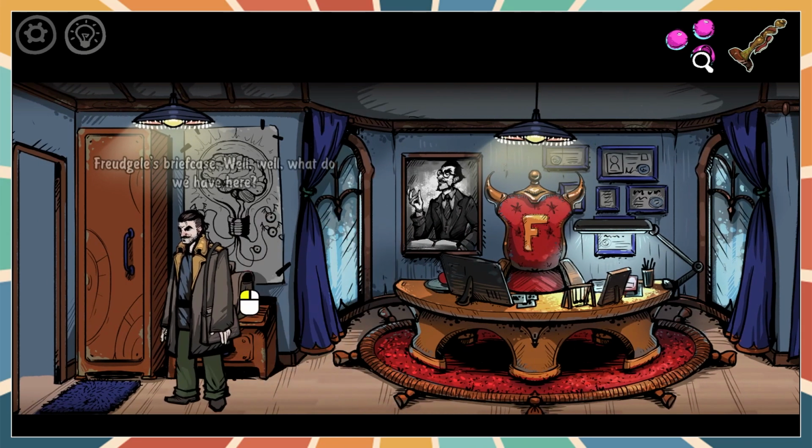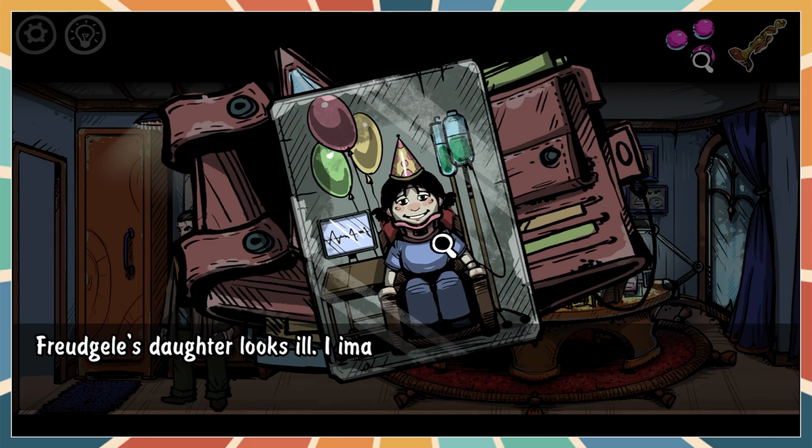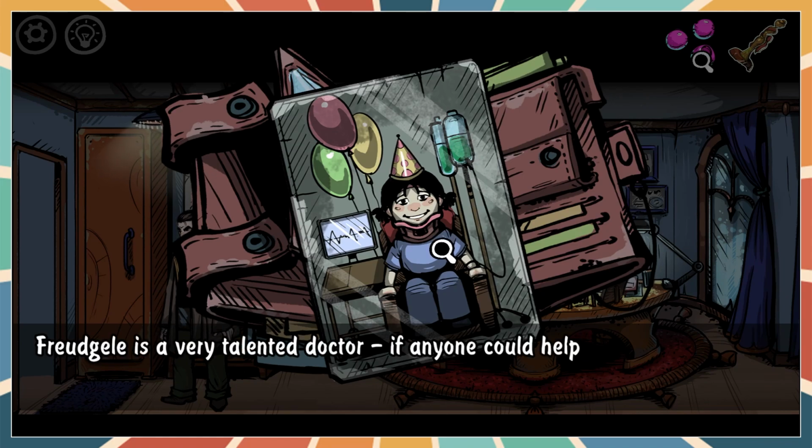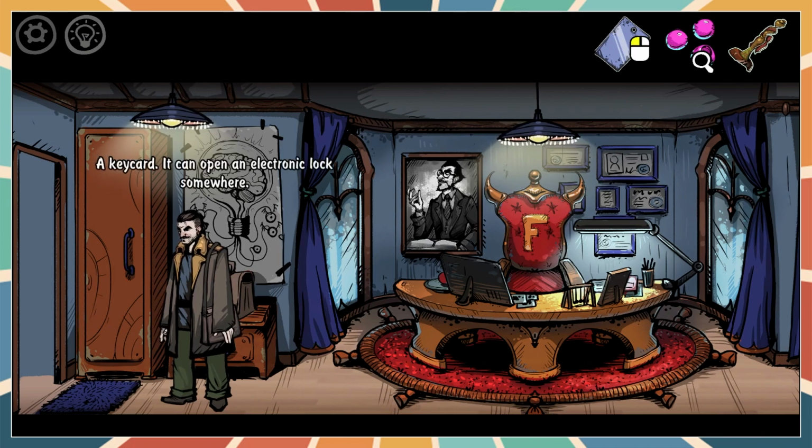Briefcase. Freudgele's briefcase. Well, what do we have here? A wallet with some money and a family photo inside. Freudgele's daughter looks ill. I imagine he wants to help her get better. Freudgele is a very talented doctor. If anyone could help her, it's him. There's a key card. A key card. It can open an electronic lock somewhere.